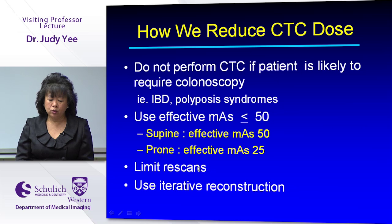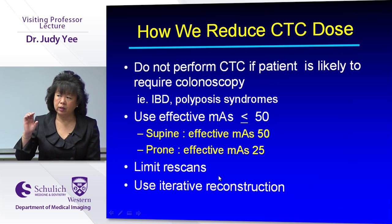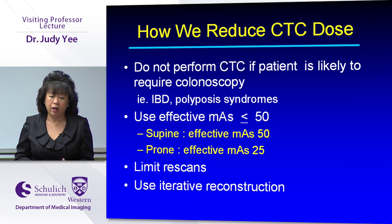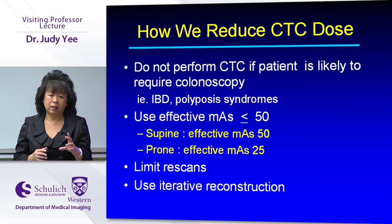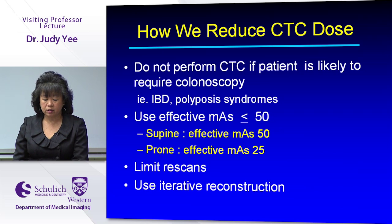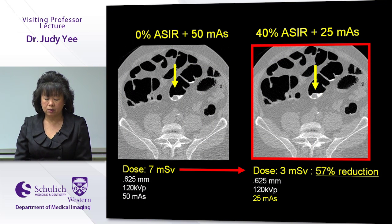I think that having well-trained technologists is very important, and that will help you to limit the number of rescans. And then if you do have to do a rescan, really only do it in a focused volume. So don't rescan the entire abdomen and pelvis, just really look for that portion of a segment that is not cleared, and perform a decubitus view. Typically it's sigmoid, but only in that portion of a segment. And then obviously use iterative reconstruction, and most sites are using that at this point.